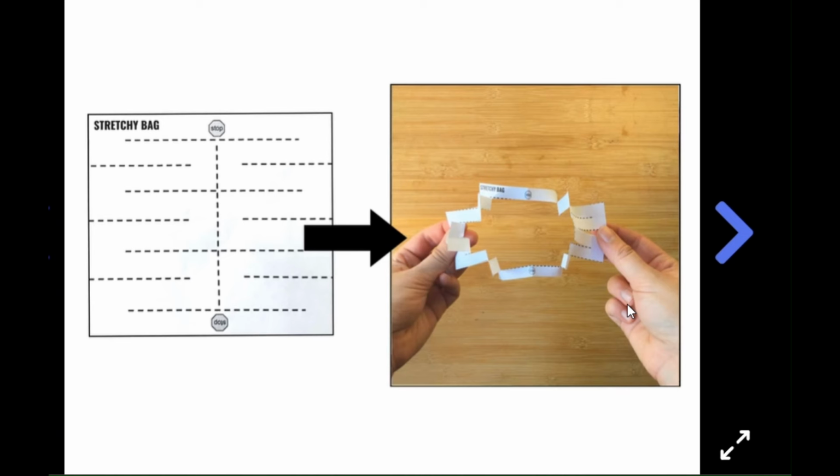The first thing we're going to do is cut the bag out of paper. Then we'll act it out. I'll show you how to get started, step by step.